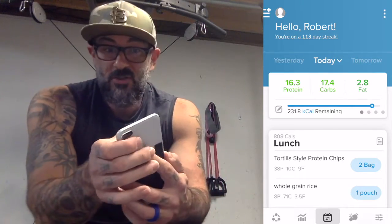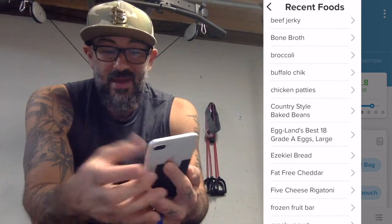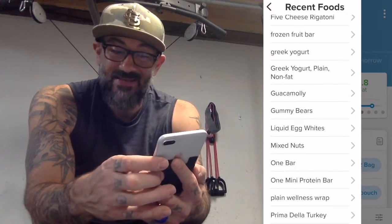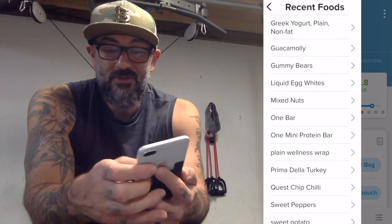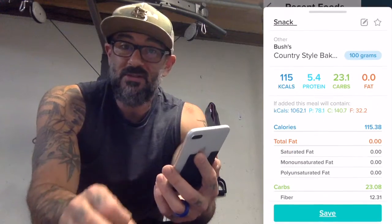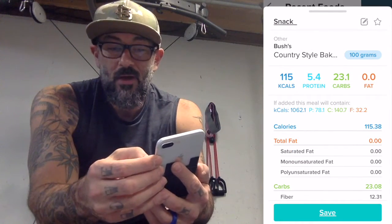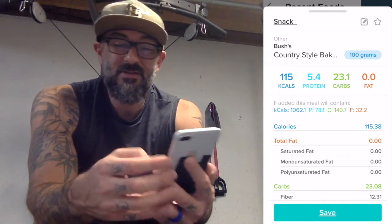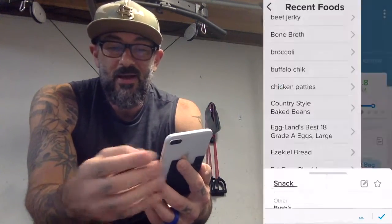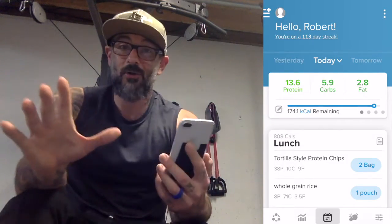So let's talk about what else I could add here. How about maybe some baked beans? I kind of want to do some baked beans. These are country-style baked beans by Bush's. They are fat-free vegetarian baked beans. Can't do 100 grams of them because that's going to blow out my carbs. Let's do like 50 grams. Something easy to do with my wrap. And let's see what we're looking at here. 174 calories, and I'm going to call it right here.